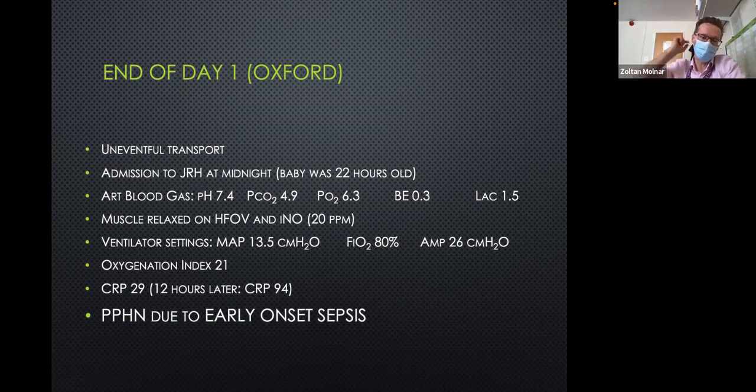It was 21 at arrival. And by that time, when they arrived, the CRP was already 29, which went up further. So it was a PPHN due to early onset sepsis.